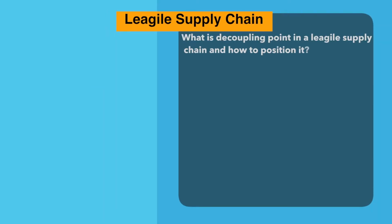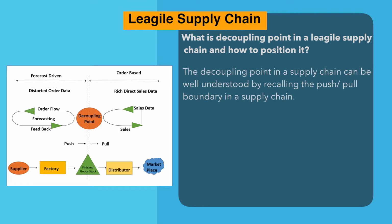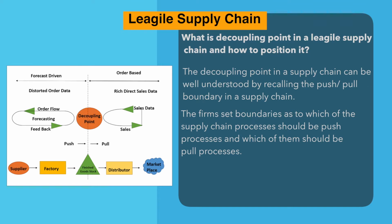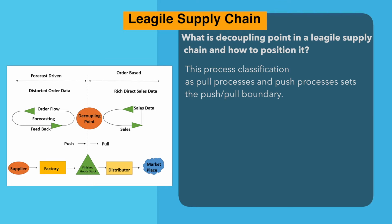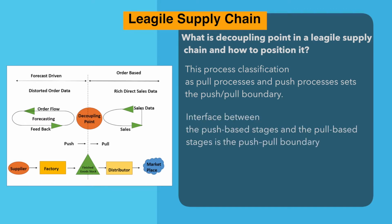What is a decoupling point in the Leagile supply chain and how to position it? The decoupling point in the supply chain can be well understood by recalling the push and pull boundary in the supply chain. The firm sets a boundary as to which of the supply chain processes should be push processes and which of them should be pull processes. This process classification as pull processes and push processes sets the push-pull boundary. The interface between the push-based stages and the pull-based stages is the push-pull boundary.